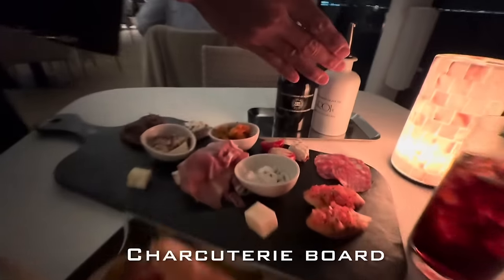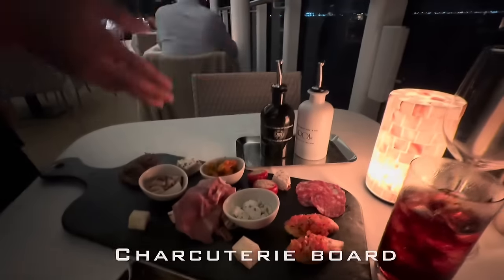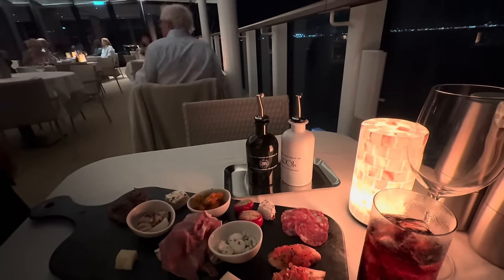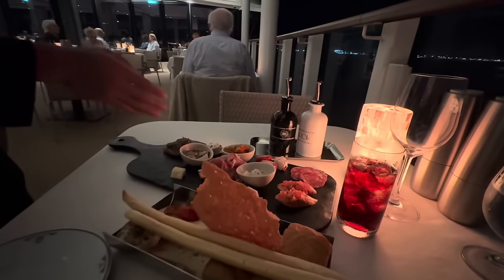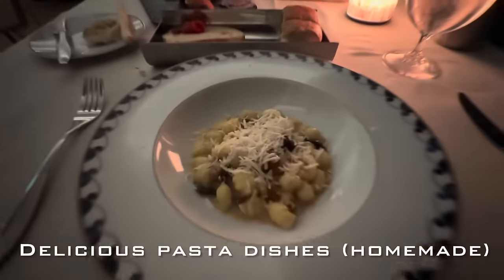Salami and pork salami and prosciutto, romani cheese, goat's, bell pepper with tuna, this octopus salad, porcini mushroom, olive bruschetta, tomato bruschetta, parmesan. Gnocchi. Thank you. Buon appetito.